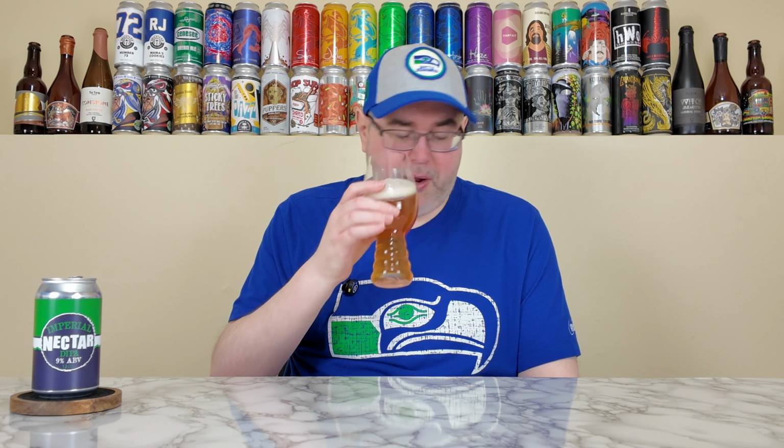I didn't review this one fresh because honestly I was looking forward to the other ones a little bit more, and I wanted to get to them before they suffered the same fate potentially as this one. But I'll be honest with you, it smells pretty good. It smells like an old school West Coast double IPA. There's citrus.